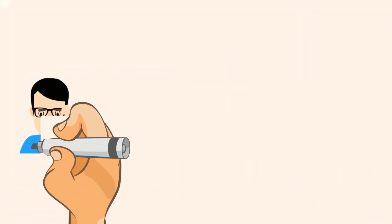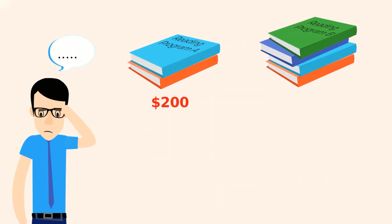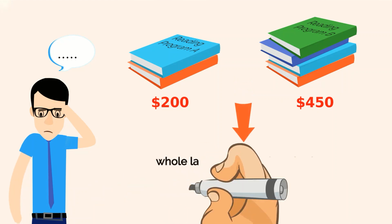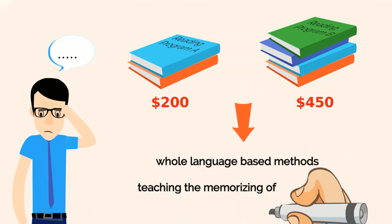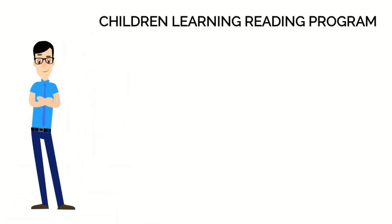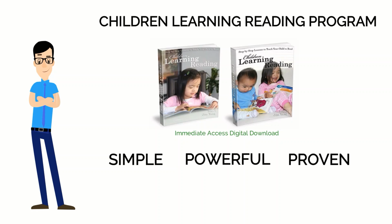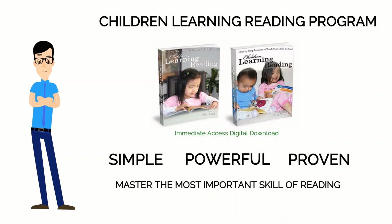Other so-called reading programs will cost you a minimum of $200, with one costing over $450. And the worst part of it is that most of these are whole language-based methods teaching the memorizing of sight words. So let me ask you, if the Children Learning Reading program works for your child as well as I know it will, how much are you willing to invest on a simple, powerful, and proven program that guarantees your child will master the most important skill of reading?